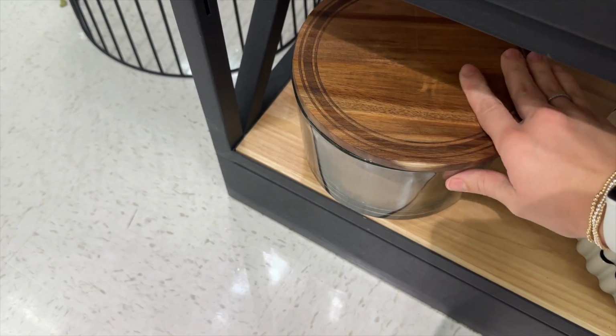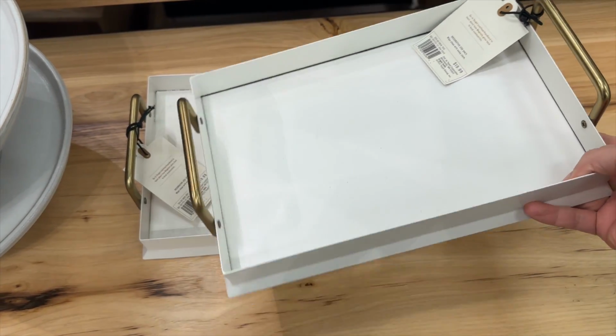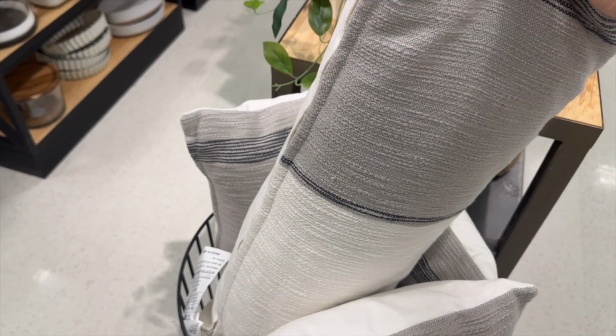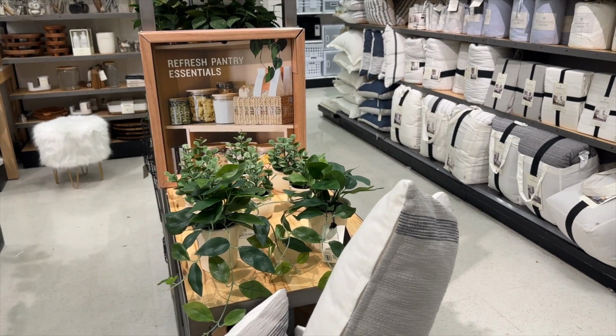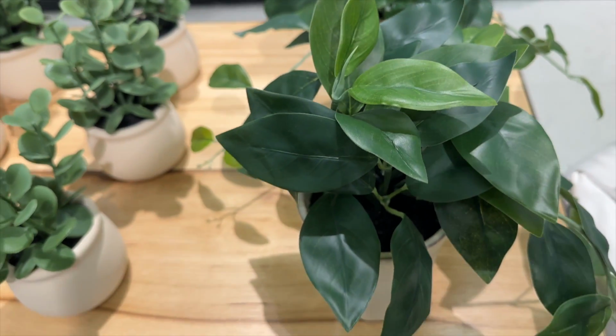So many pretty baking dishes, and these glass jars with the wooden lids had a really good seal on them, so they would be great for storing any type of baking items like flour, sugar, brown sugar. They look really cute on your pantry shelves or even out on the kitchen counter.